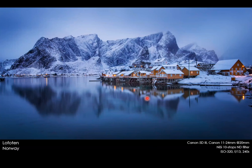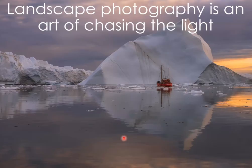After the sunset, we ran to another fishing village for the blue hour to capture the cold and calm emotion rendered by the blue hour. So as you can see, to be in the right place at the right moment is the key to success in landscape photography. The best light just doesn't happen at any time of the day.